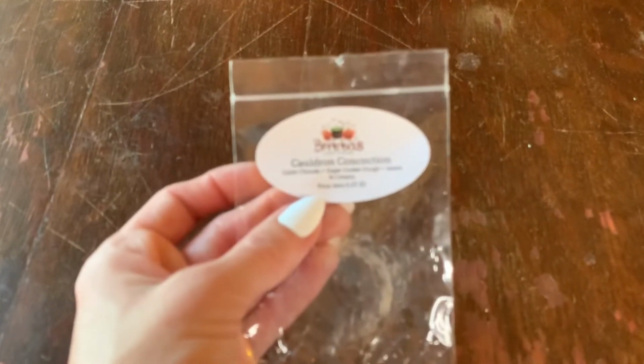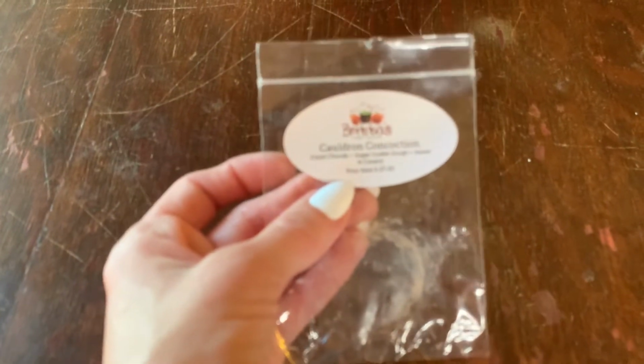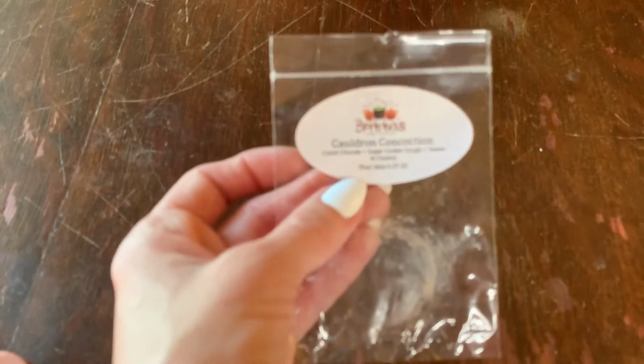All right, and first up of the samples, this is Cauldron Concoction, which is Count Chocula, sugar cookie dough, plus sweet and creamy.